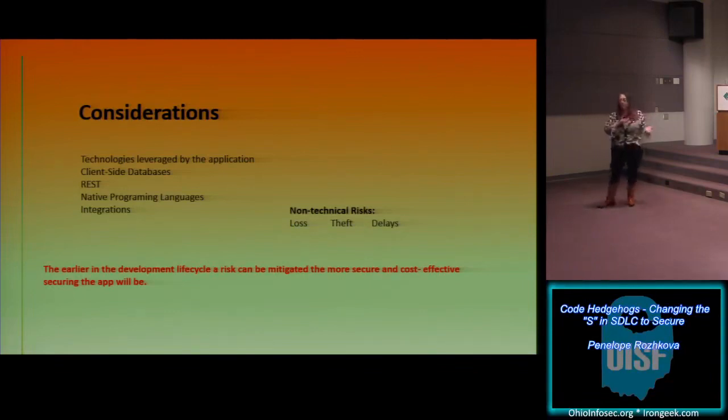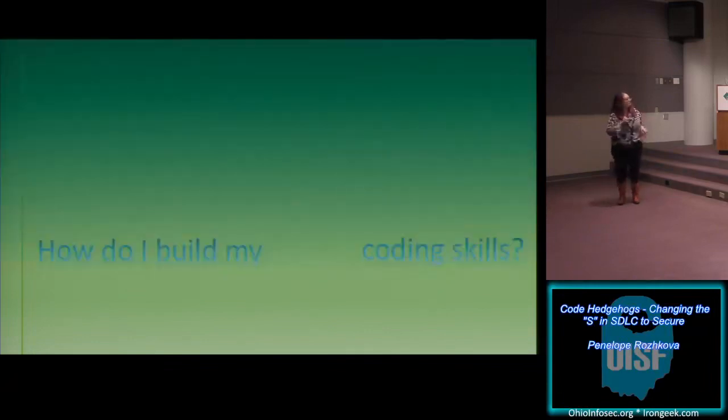We have the theft that we talked about, which could be monetary or it could be information, whether it's secrets or personal PII. And then again, the delays, right? It's going to be a lot easier to move through the development process and build it in than it is if you have to go back and try and turn your mouse into a hedgehog. So from a business standpoint, it makes sense to train these people early on to have security built in.